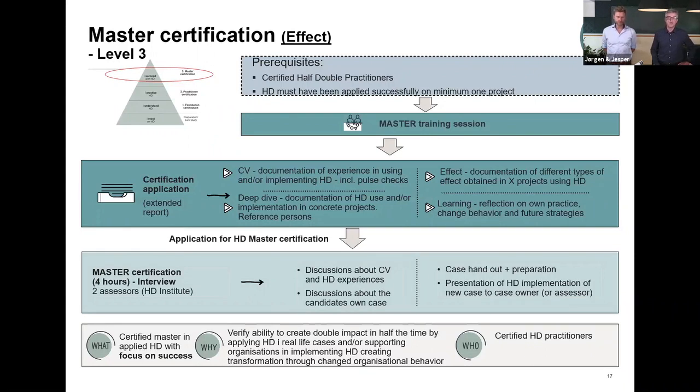And you need to prepare for a discussion with the owner of the case. You should see yourself as a consultant. Maybe you should advise the owner of the case on the approach and how the assignment could be handled using Hubdoppel. So as you probably can see, we are really moving up now. There are quite high expectations of you as a master candidate to actually get the certificate.